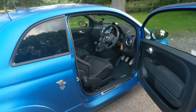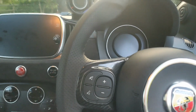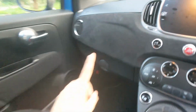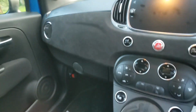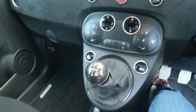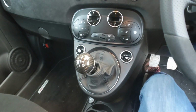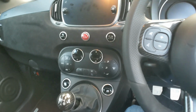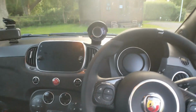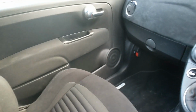Right, let's jump in and have a quick look in here. I'll roll this seat back to start with so we get a bit more room. Yeah, a big difference that made. So inside, this is the Alcantara dashboard that I spoke about as one of the options, and this is the carbon gear knob. The positioning of that is not dissimilar to the old Honda Civic Type R or a Ford Transit, depending on if you're being unkind or not. The seating position in here is quite high, but it's nice.